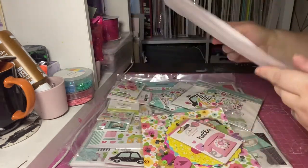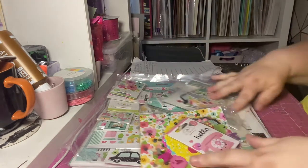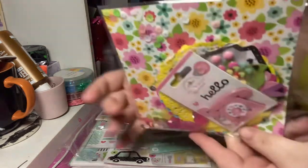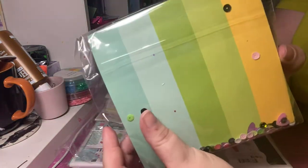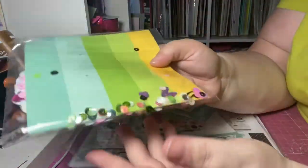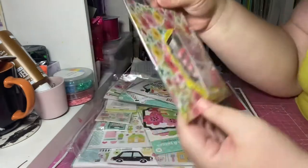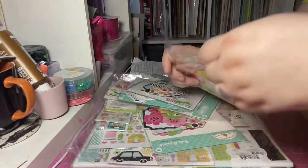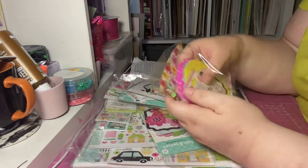Tick, tick, tick, everything's ticked. Oh my god, I'm so excited. Anyway, right, let me show you. So this is what they sent me as extra. There's a piece of 6x6 paper in there, and it is full of sequins. Oh my god, look at all them sequins floating around in there. I'm going to try and open it up so that I don't get sequins everywhere, but I'm going to have to gather them up, put them in a shaker or something.